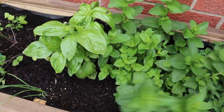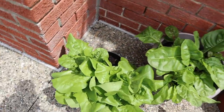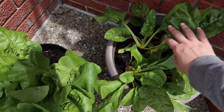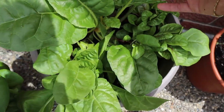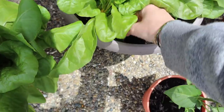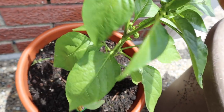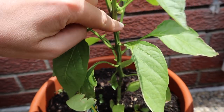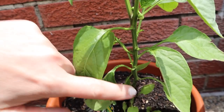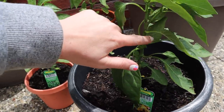These are thriving. I have more lettuce over here because we eat a lot of vegetables, in case you're wondering. This is Swiss chard. Look how beautiful this is. So beautiful. Our neighbor gave us this. Yellow bell pepper. It is flowering, which is a good sign. And look at all these little buds up here. And then here are the little bell peppers that are forming. So excited about that.